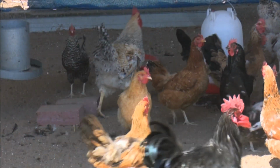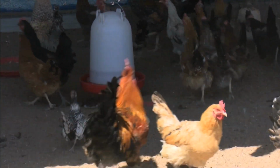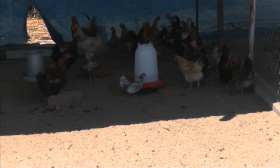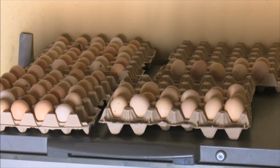At Oshali, they have lowered that ratio to 1 rooster for every 4 chickens. The chickens lay their eggs and then the eggs are collected. It is important to note that the eggs for the Sussex and the Bosveld differ.